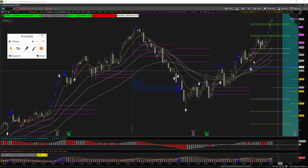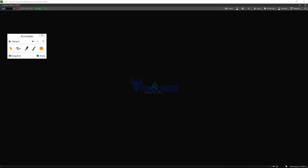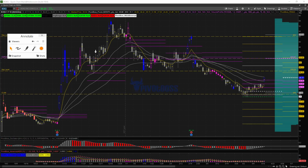PBF continues to push higher. Again, this was a buy opportunity at the beginning of April here. It's continued to push up very strong, reaching new highs above 37 now. We also had CLR as a buy opportunity here, pushing to new highs and continuing to hold those highs. You know about Etsy. You know about Roku right now.